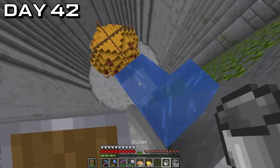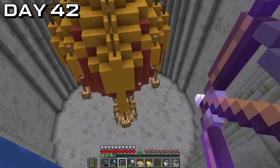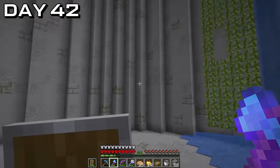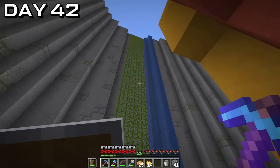Let's slap some water down just in case. And let's monkey climb here. Let's see what I'm looking for. Any spawners? Okay, I don't see anything yet. This is really odd. There's nothing special right here. Maybe it's in the hot air balloon? And I don't see anything just yet. Am I being baited? There's definitely something I'm missing.